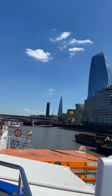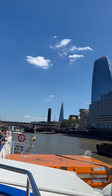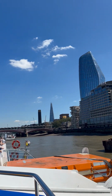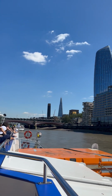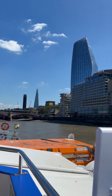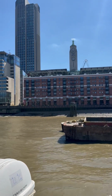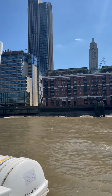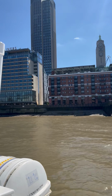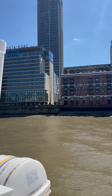Then on the right, folks, we've got the red bricks building with the Oxo Tower. And this used to be a cold storage meat warehouse. But like many disused warehouses along the banks of the river, it was converted into luxury riverside apartments. Right at the top, underneath the glass canopy, lies the Harvey Nichols restaurant. And this was once voted one of the top 10 restaurants here in London.